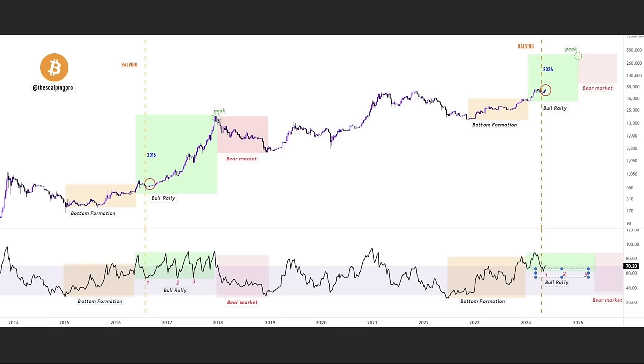And then in September, somewhere 2025, we will go into a bear market again. Maybe it will be a little bit earlier, maybe a little bit later. The indicators will tell us. But the thing that is important to understand now is that we just surpassed that halving. We are in this green box. This is going to be a bull market rally to a peak somewhere in 2025. If that peak will be 500K or 160K, doesn't matter.